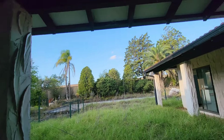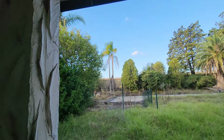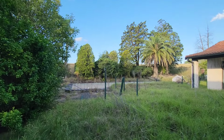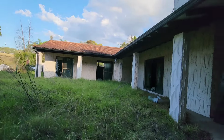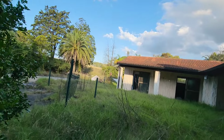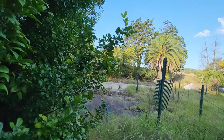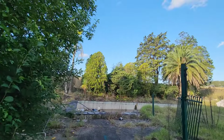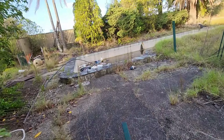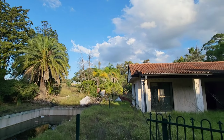Very, very overgrown. You can hear the frogs building up a little chorus there. I'm trying to work out which is a better way to get there. There's a flue for the chimney. Okay, let's go over this way. Hopefully no spiders and no snakes. Oh my goodness. Oh yeah, look at that. Oh, that's even got a tennis court over there too.